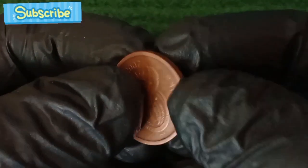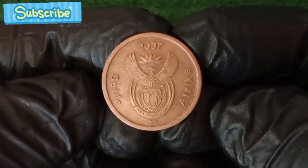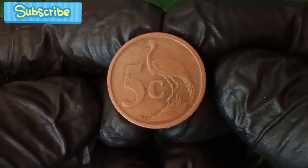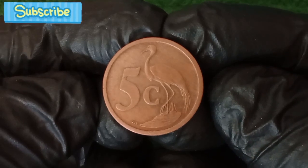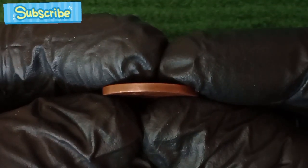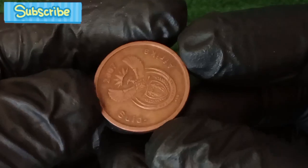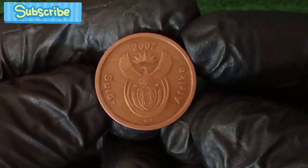A coin as a storyteller. What makes this coin fascinating is not its monetary value, it's the story it tells. It speaks of a nation embracing its identity. It honors a European artist whose work still resonates in African coinage. It preserves the elegance of the blue crane, a creature of beauty and symbolism. It echoes in 11 tongues, including Sitsonga in 2007, reminding the world that South Africa speaks with many voices.